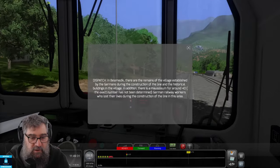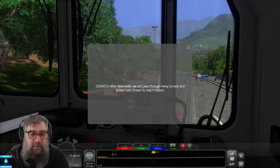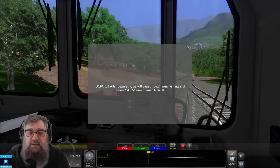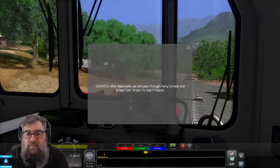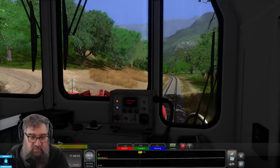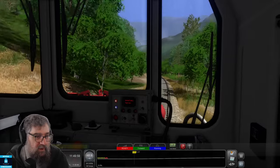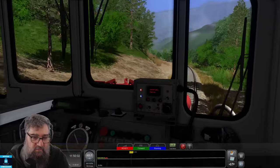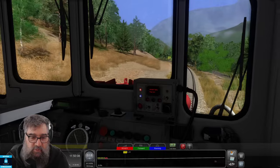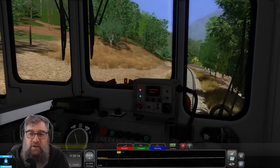Better pull some power off this thing or we're going to go crazy over the speed limit. Which is so unusual for me. After Belemedik, we will pass through many tunnels and follow Kakat Stream to reach Pozanti. Excellent. And of course I am speeding, but I'm just going to leave it alone. Hopefully it won't stop me, because we're almost in the 110 zone anyway. Still accelerating, we're about to come into a climb. And apparently we should go 80k's, so we will.